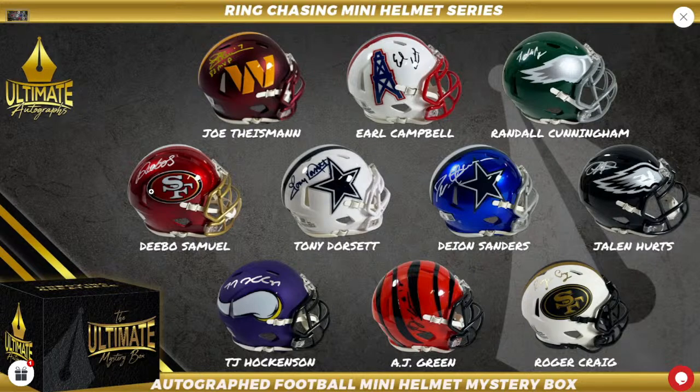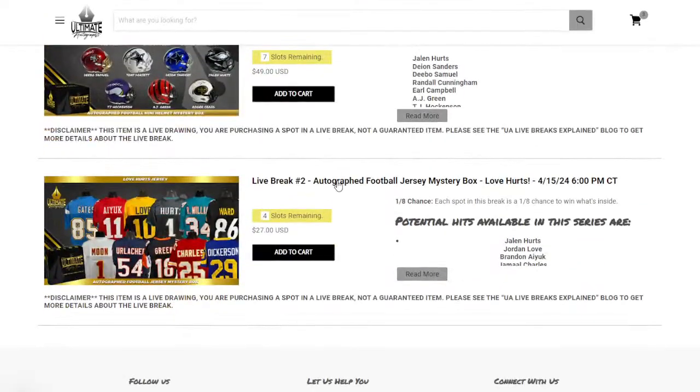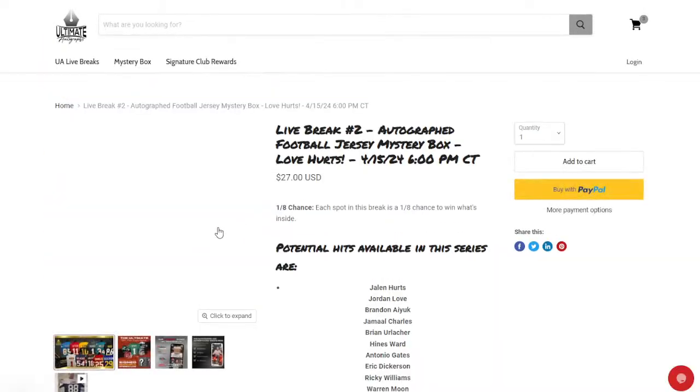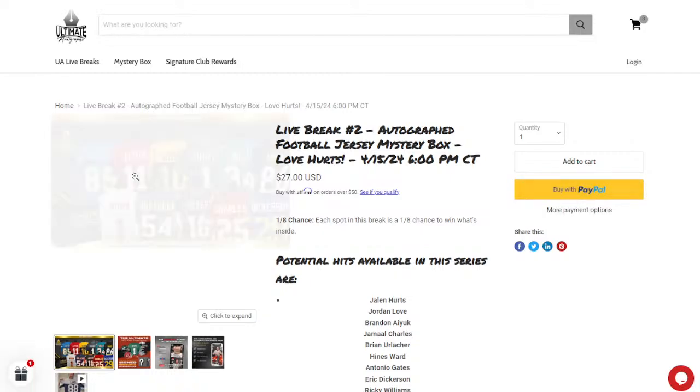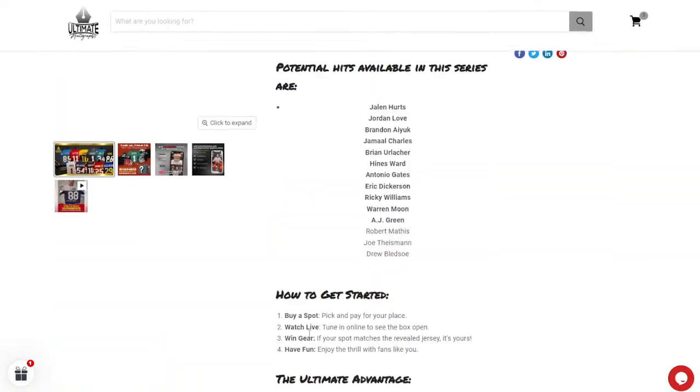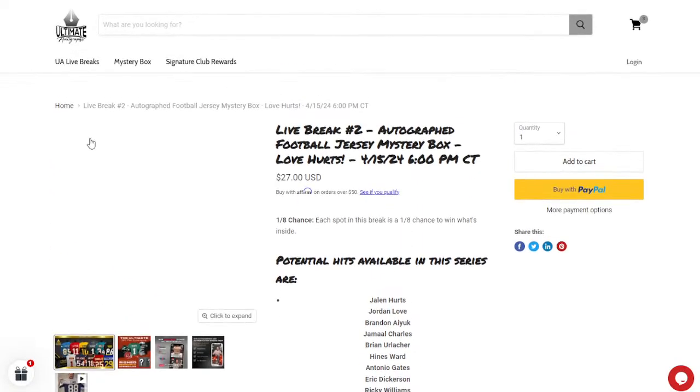Only nine mini helmets left, four headliners left in the ring chasing series. This break should happen tonight as well, Robbie. Four spots to go. We got the A.J. Green jersey. We got the NFL's all-time leader for touchdowns by a tight end, Antonio Gates. We do have the Eric Dickerson and the Brian Urlacher. Those are just the photo headliners left. We do have Robert Mathis, Joe Theismann, and Drew Bledsoe still lurking in here.